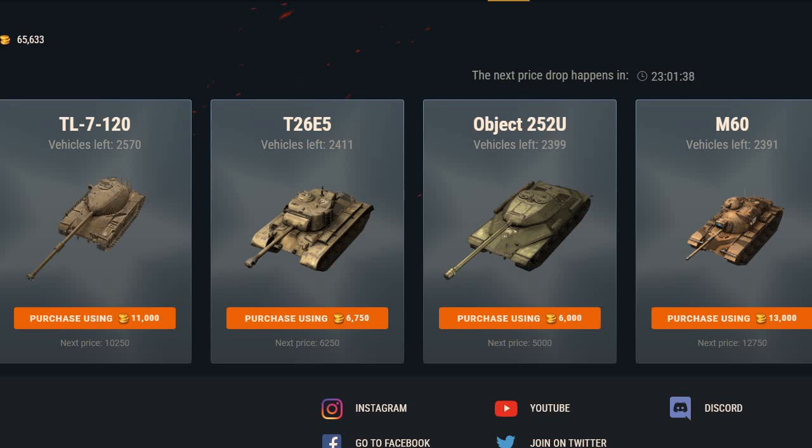The T26E5 is not popped. As you can see, it's dropped down. It's going to be 6,250 tomorrow. It still needs to drop a little bit further to make it a buy, as I think I've told you before. It's just a Pershing, as Drudel said in his video. If you like that play style, maybe fine, but I don't think most people do. I don't see many Pershings being played unless they have to be played. Once people get the M46, they usually sell their Pershing because it's not a tank they want to replay. But it does look cool with the Sheriff camo.